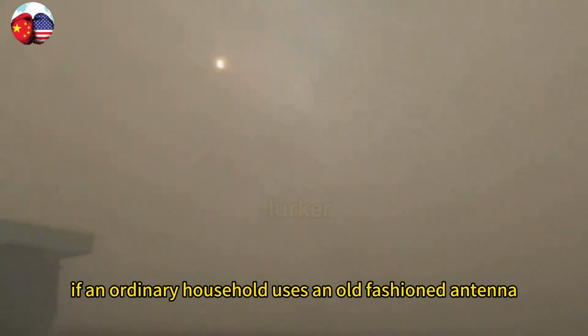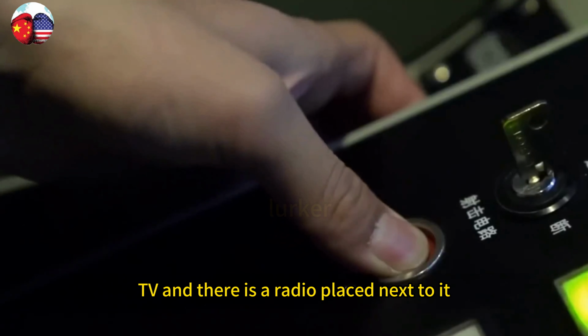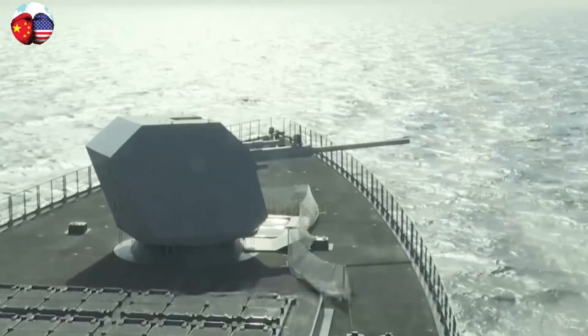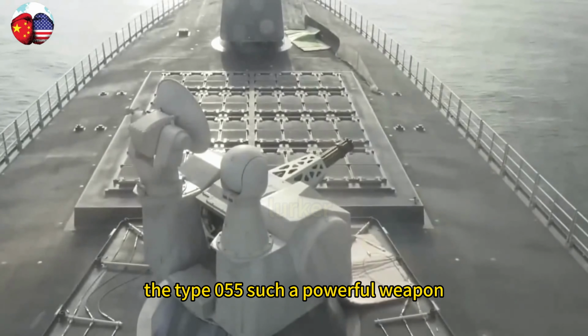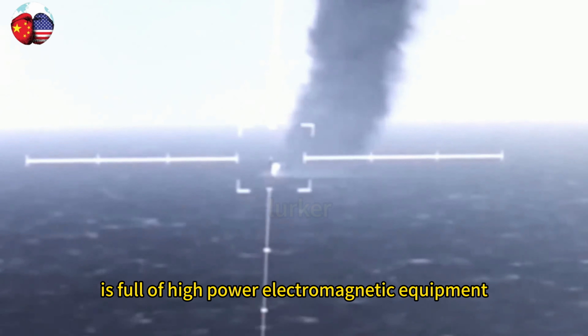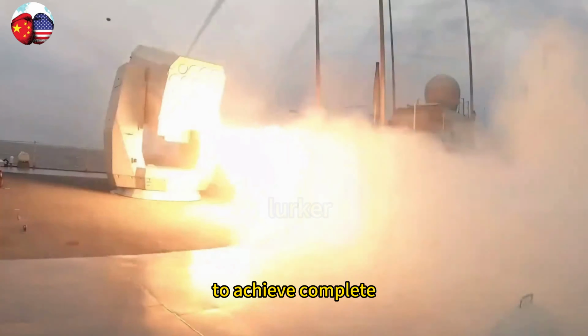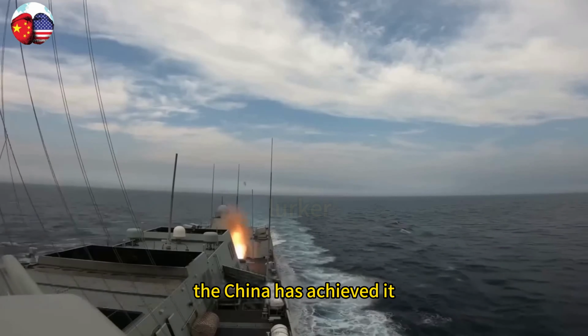Just think. If an ordinary household uses an old-fashioned antenna TV and there is a radio placed next to it, they can interfere with each other. The Type 055, such a powerful weapon, is full of high-power electromagnetic equipment. To achieve complete non-interference is extremely difficult, but China has achieved it.